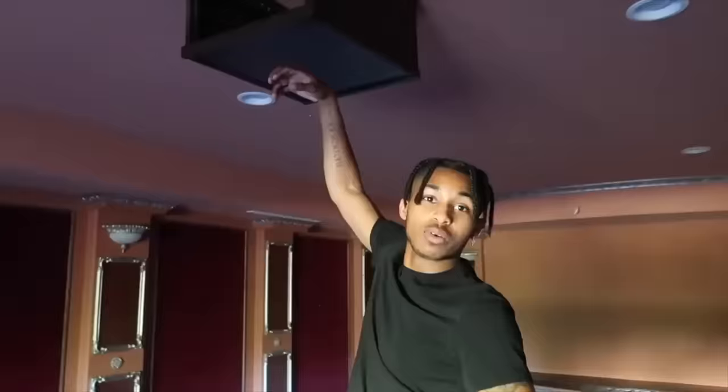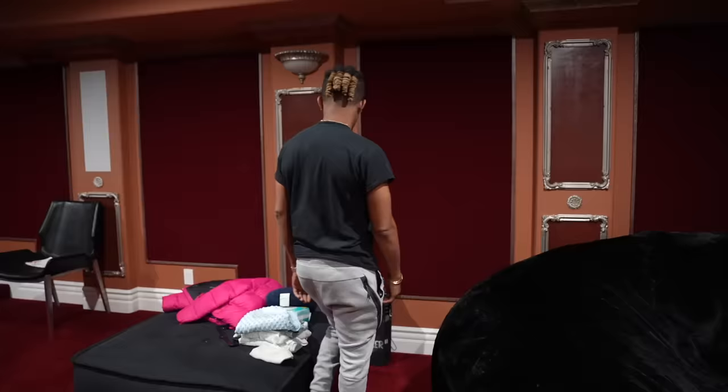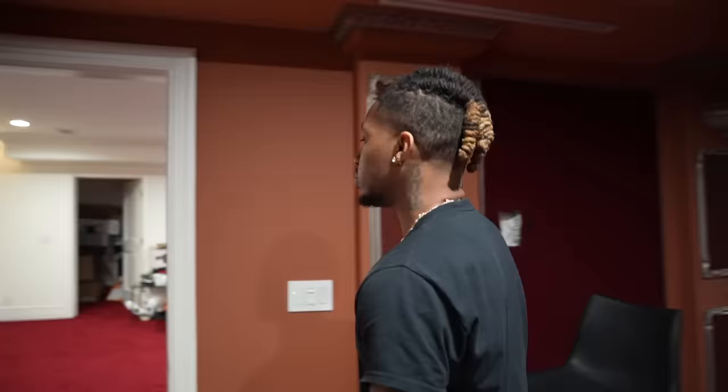So this is somebody else's room. This is one of the spider's rooms. I don't really come in here, but it's nice and clean. I just got Chanel shoes sitting on the side. Like a little crazy shit. Like nothing crazy. Like back in the day, bro, that damn shit would have been in a trophy case. I mean, it's really nothing these days. But you know you gotta work to get to that point. We'll come this way, man.